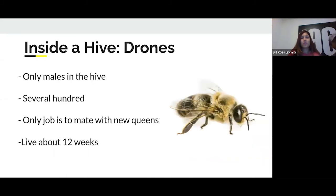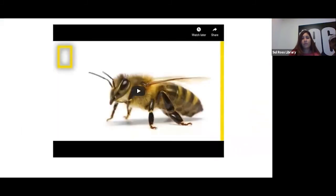Okay, so the drones, we're going to talk about drones. They are the male bees in the hive. They make up about several hundred. Their only job is to mate with the new queens, and they have a lifespan of about 12 weeks. They actually will get removed from the hive during the fall season as they are no longer needed at that point. Kick them out. Yep, they get kicked out. Sad, sad, sad. Okay, so this is just a short video just recapping what we talked about.